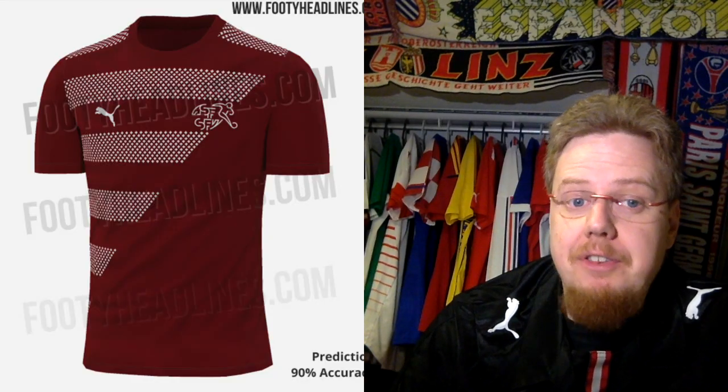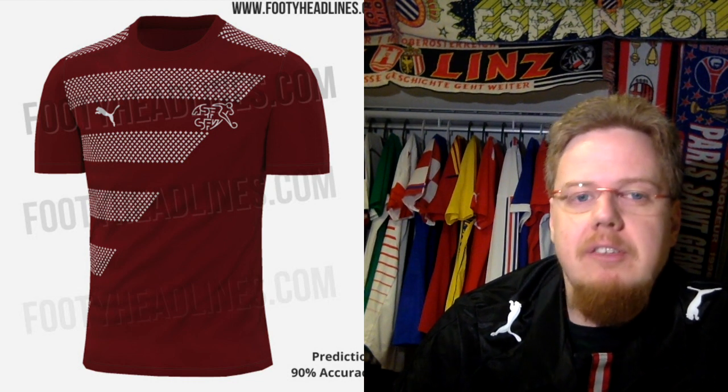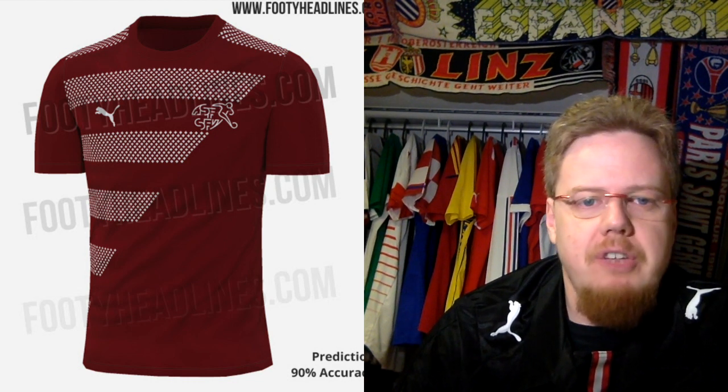I think I want to end the bad category here, and let's go right to the ugly. And I keep the really, really ugly for the very last. I see already the Belgium away kit has leaked, but let's leave that. Sticking with Switzerland, I think we can definitely describe the leaked Switzerland home jersey as ugly.